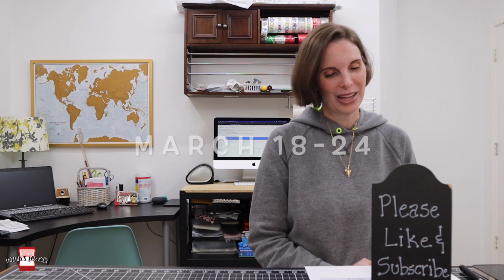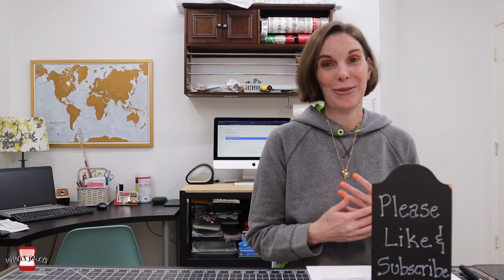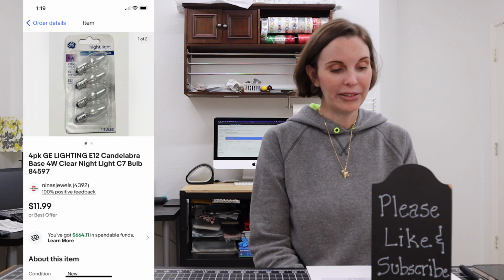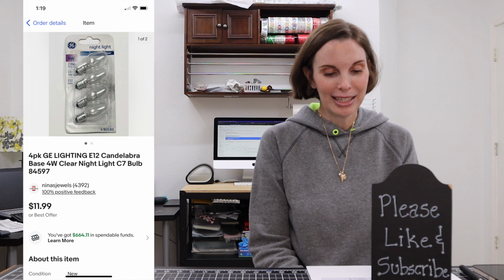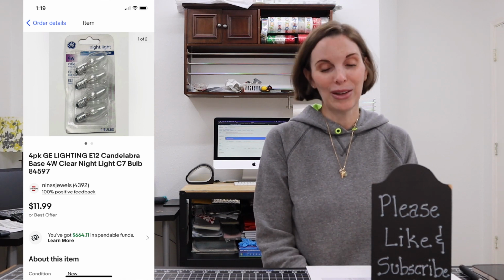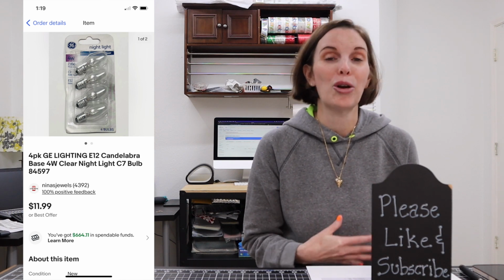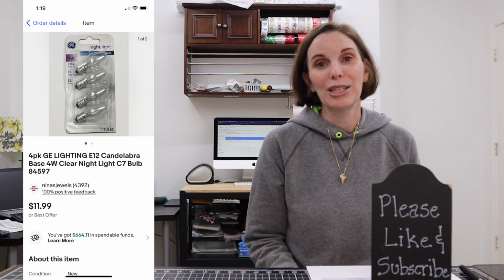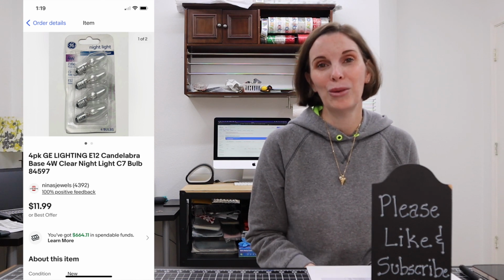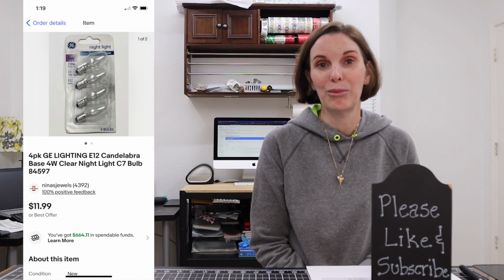Let's get started. The first thing that we sold was actually a really big surprise. I almost did not list this item, but it was brand new in the package and we had gotten it for such a low cost that I decided to list it. This was a 4-pack of GE Lighting candelabra-based nightlight bulbs that we got in the storage unit that we purchased for $75. Our per listing cost for all of the items that we got out of that unit was just 28 cents. So we did go ahead and list them. The packaging was a little bit worse for wear, but otherwise they were in brand new condition.